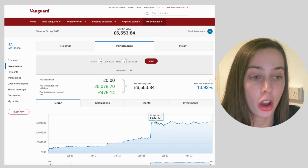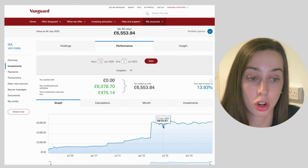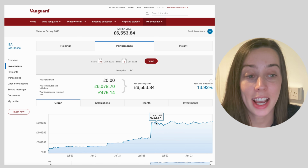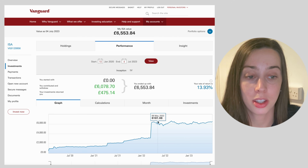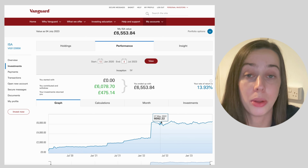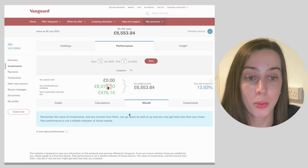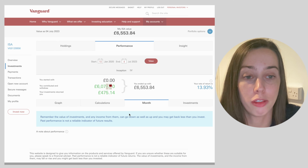And what you can see over this time period is that there is a lot of short-term volatility, peaks and troughs, ups and downs. But over the long term, it has gone up slowly. It's higher here than it was back here, but it's very, very slow. And this is because with investments like this, you need to leave them alone and let compounding work for you. If we click on the month tab here, we can see the performance broken down for every month that I've had this portfolio open.